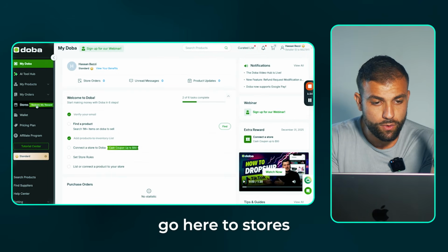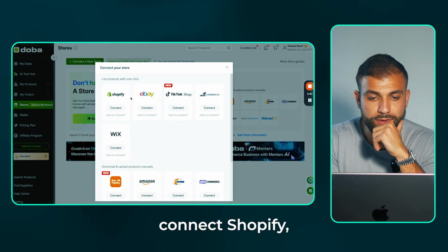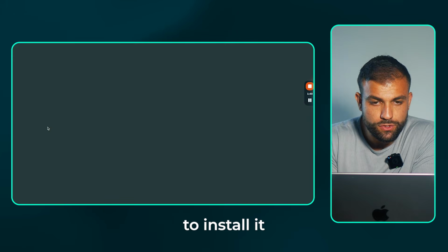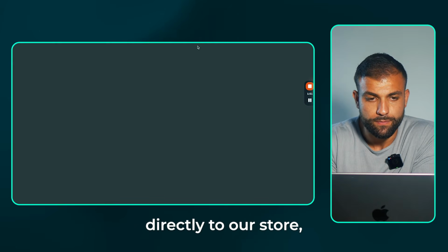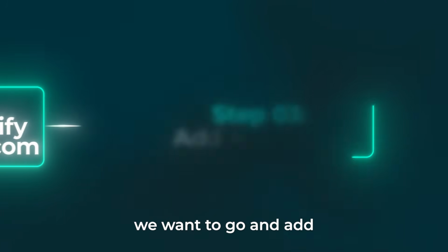So you're gonna go here to stores, and then you're gonna click connect a new store, connect Shopify, and then we're gonna click install to install it directly to our store. Click install, okay.